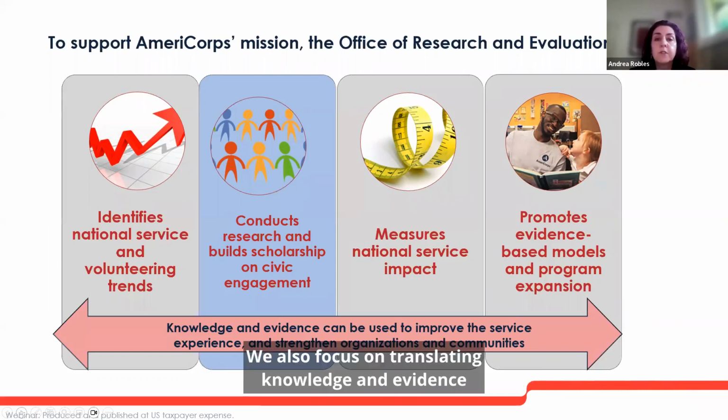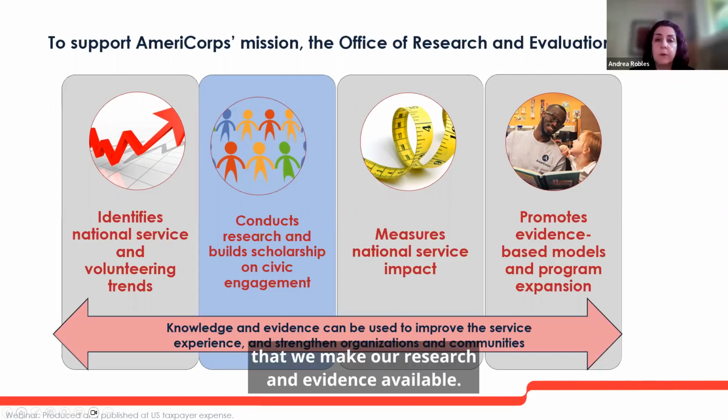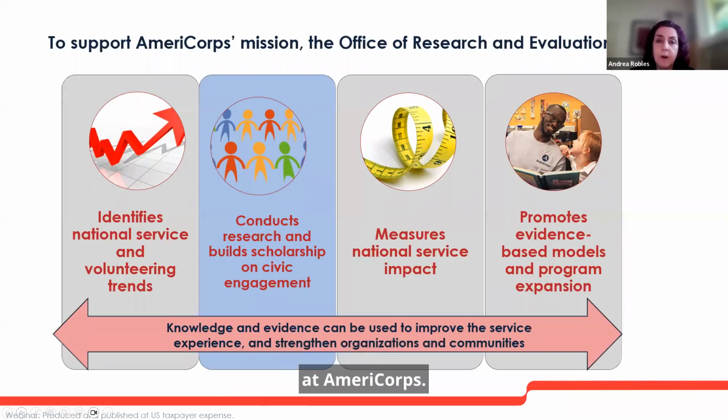We also focus on translating knowledge and evidence so that it can be utilized to strengthen organizations and communities, improve our programs, and enhance our members and volunteer service experience. Our webinar series is one way that we make our research and evidence available. In this webinar, our speakers will be addressing the bucket shaded in blue. Before I turn this over to our brilliant speakers, I want to briefly describe how we arrived at developing and funding participatory research to action approaches at AmeriCorps.